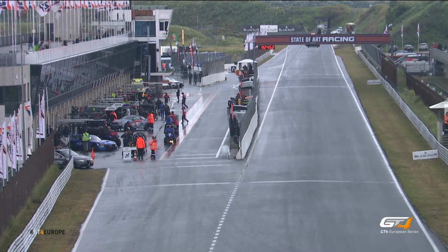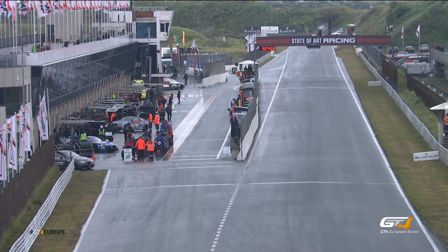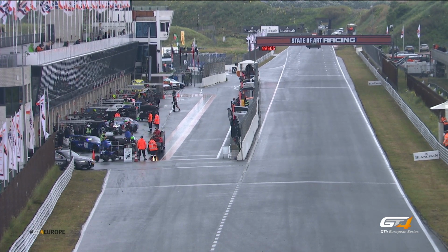Last of the teams just getting their cars wheeled away back into the paddock, far away from here. It's a small paddock behind the pits, and then the large paddock further out. So that is the end of this morning's action for the European GT4 series.